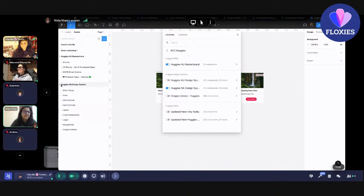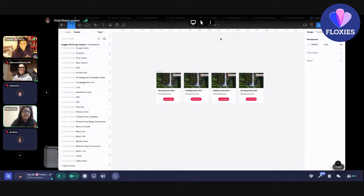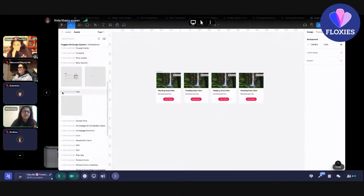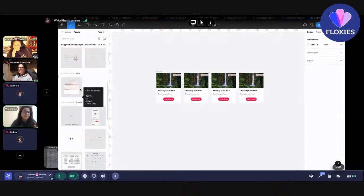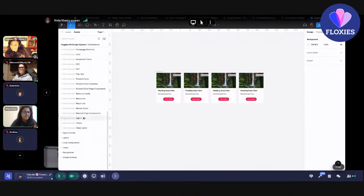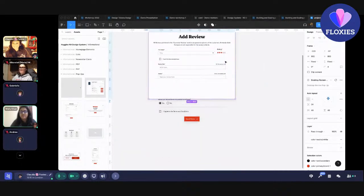Huggies NA, and I can access all of my informational cards, how we organize them, and I can open them. Here's my error selection, here's my FAQ stuff. Here's my gender tool, like a fun calculator. Then we have a ton of pop-ups. I can drag this pop-up right here. Just want to show you. Here it is.